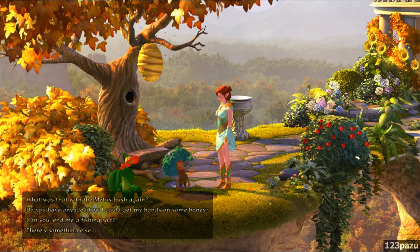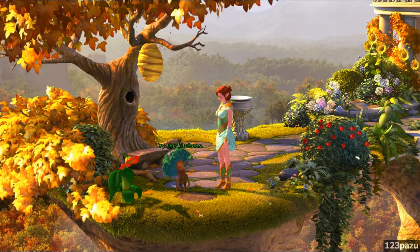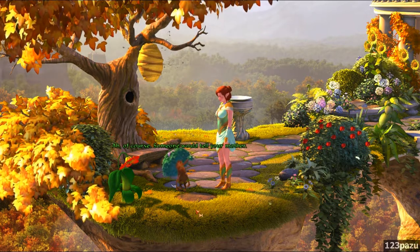The honey, of course, is inside the nest. Do you know how I could get my hands on some honey? Try the kitchens. I prefer not to wander through the castle. Look behind you. Of course. Someone would tell your mother.